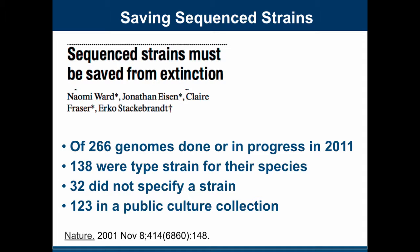and highlight this letter that we wrote in 2001 when we noticed a related problem. So Naomi Ward, who was at TIGR and had worked with Erko Stackebrandt previously, had in particular noted that there were all these genome projects, and many of the genome sequences that were coming out were organisms that were either incorrectly described or unavailable to anybody to work with. Only about 50% of the genomes, the organisms, were available in culture collections at the time. And this hurt us as people who, we didn't work at culture collections at the time, but we respected deeply what they were doing.